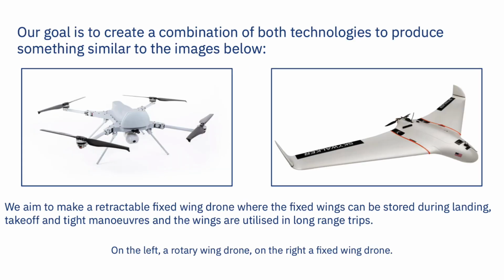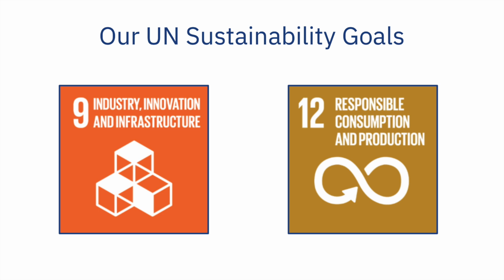We aim to make a retractable fixed-wing drone where the fixed wings can be stored during landing, takeoff, and tight maneuvers, and the wings are utilized in long-range trips to reduce the power output required. We aim to take the benefits of rotary wings for takeoff and landing to create essentially a more efficient long-distance hybrid drone. We aim to combat goals 9 and 12, with our innovation lessening the power output for drones and thereby reducing the energy consumption over time.